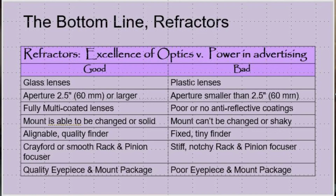So to recap, our bottom line on refractors: good refractors talk about their excellence of optics just in the way they're advertised. They have glass lenses. They have an aperture of 2.5 inches or larger. They have coated or fully multi-coated lenses. They have a mount that is able to be changed or already solid, an alignable quality finder, a nice quality Crayford or smooth rack and pinion focuser, and a quality eyepiece and mount package.